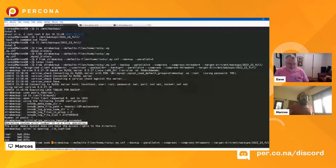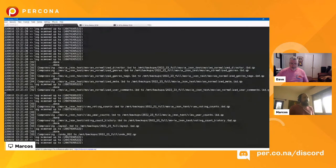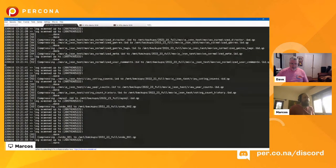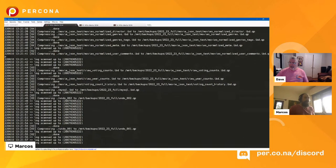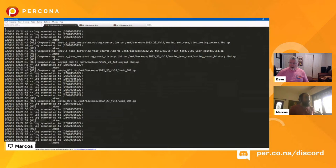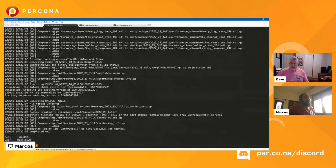Xtrabackup is really, really great because in newer versions, if you're not doing any alter table, drop table, truncate table, that kind of data definition operations, then it's basically non-blocking. It's not going to cause any locks. Just very, very briefly, well, in 8.0, it's not going to cause any lock. In 5.7, there are still some MyISAM files, and those will require you to actually lock the server to have a consistent copy of those.